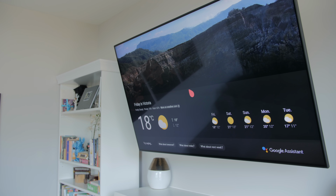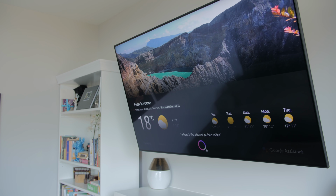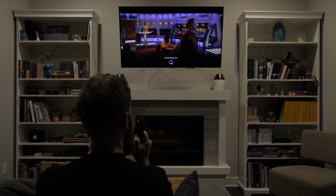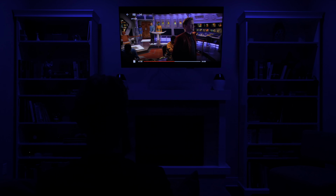Super convenient. And this year we've got Amazon Alexa and Google Assistant baked in, which is pretty neat because aside from the usual boring what's the weather like and where's the closest public toilet, which is something we all ask while sitting in our living rooms, you can do things like control smart lights. So when you're about to watch a movie, you just hold up the magic remote, press the microphone button, and ask it to dim the lights or change the colors, for example. It might seem silly, but it's super useful.